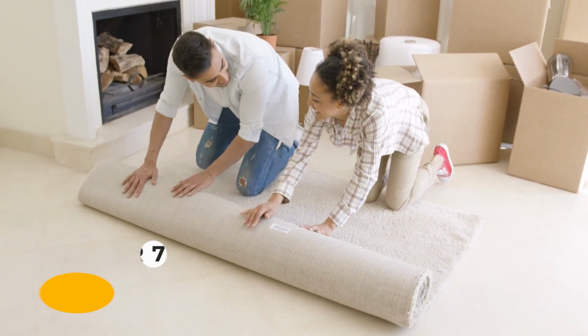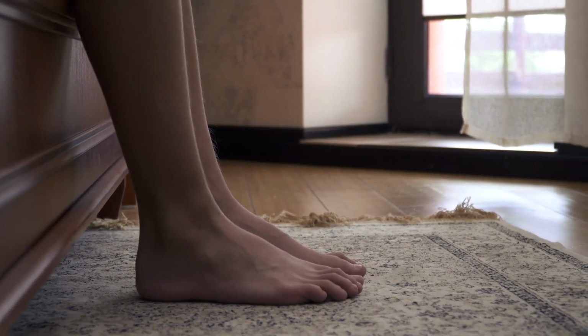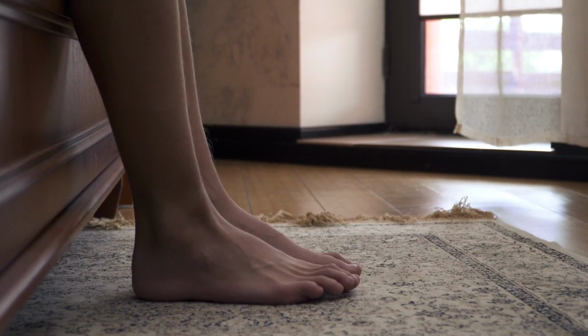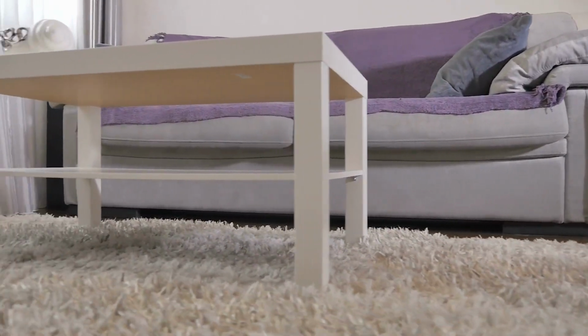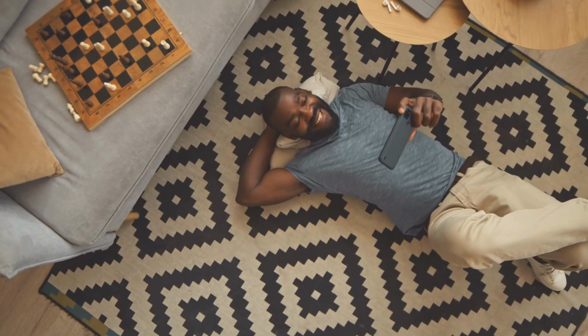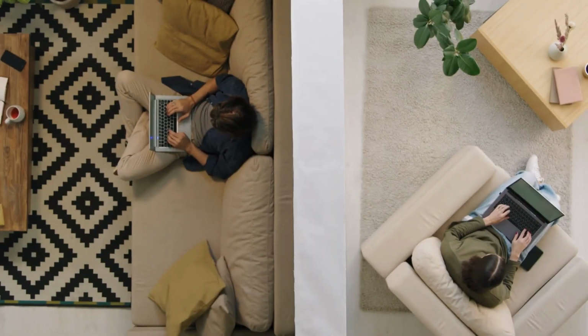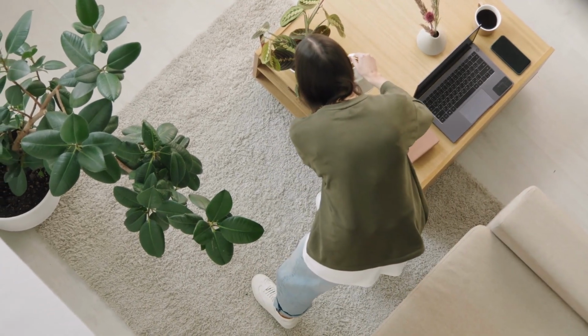Number 7. Using the wrong size area rug. Area rugs can be an important element in a well-designed room, but it's important to choose the right size for the space. A rug that's too small can throw off the balance of the room, while a rug that's too big can be overwhelming. In the living room and family room, the rug should be big enough to fit at least the front feet of all furniture on the rug, or even large enough to include all the furniture completely.